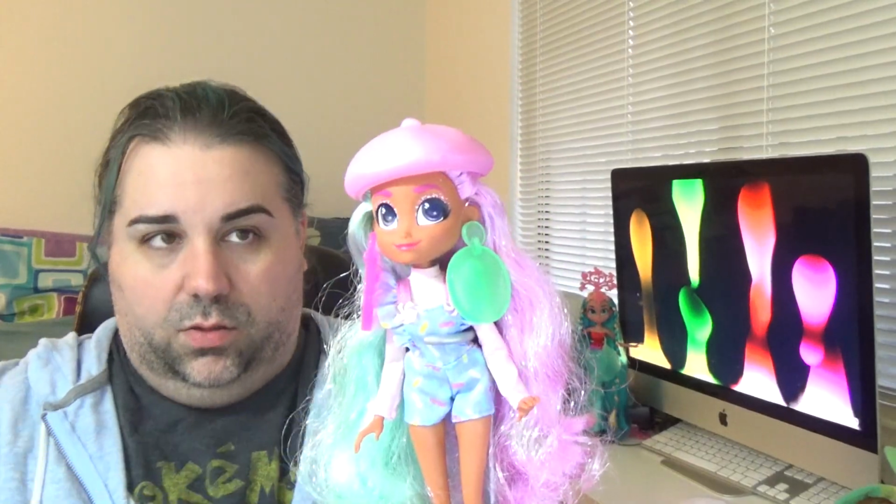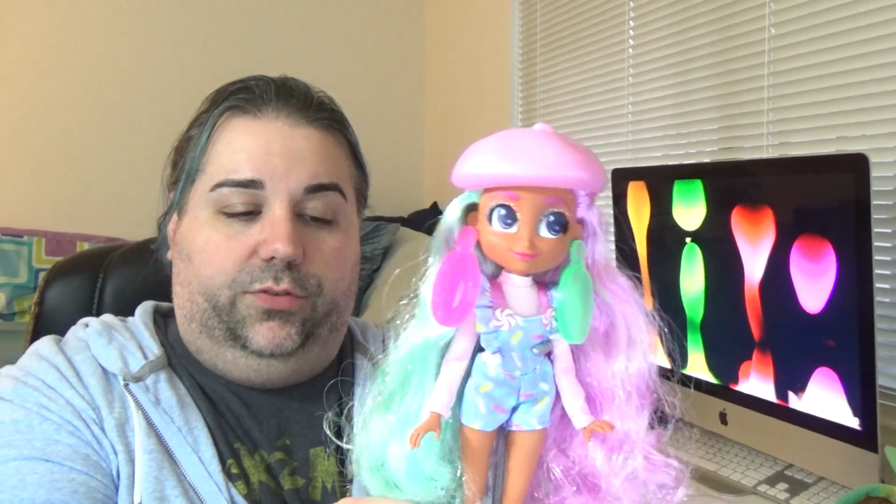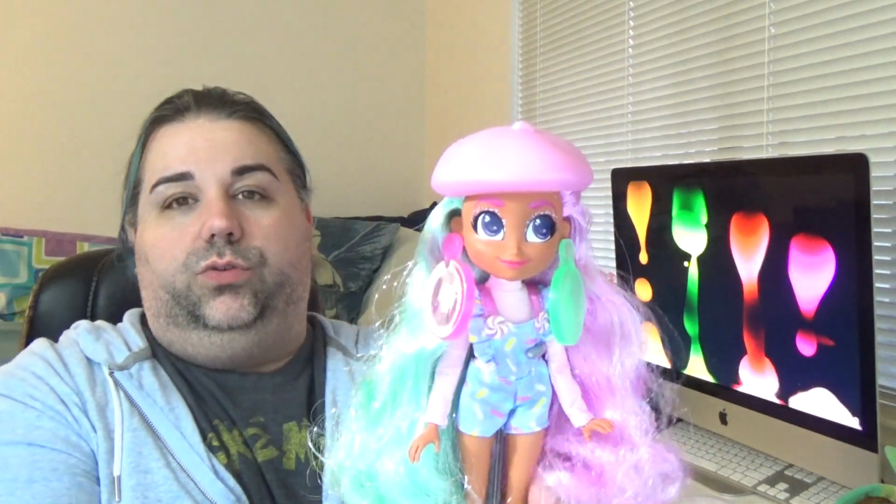For the Hair Amazing's overall style, it's a little bit more simplistic. It's a little bit more cartoony. There's not as many accessories. They do come with earrings and shoes and are layered up with socks and stuff like that. But they don't really have a whole lot of jewelry.